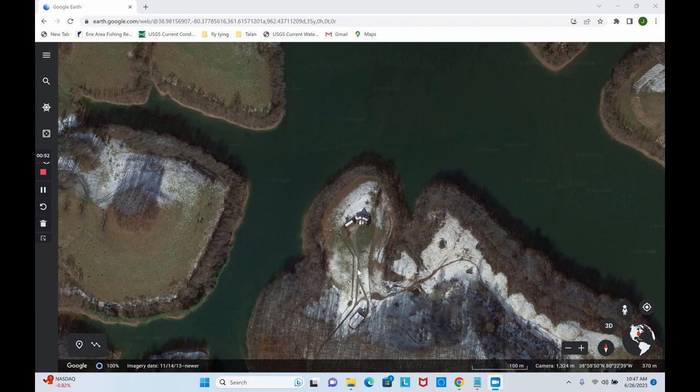Light penetration wasn't too bad. It was a partly cloudy day, so sometimes it was good, sometimes it wasn't quite as good. So we have a lot more of this lake to explore, so I'm thinking that we will be back.